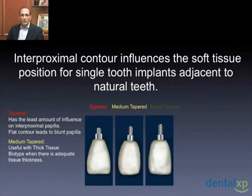But there are times where something a little more broad is needed, and that's what we're going to call our final one, the broad tapered. And in this situation, the broad tapered is useful with thick or thin biotypes because it allows a wide contour that helps push or guide the tissue interproximally and help to squeeze the papilla from below to create support for those papilla to help close the triangle.